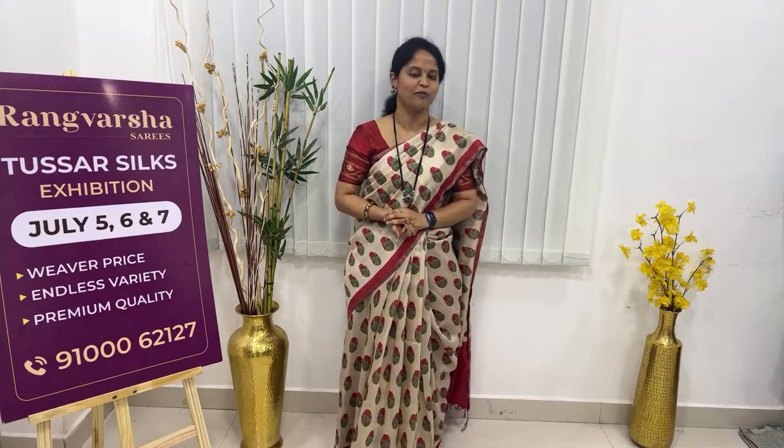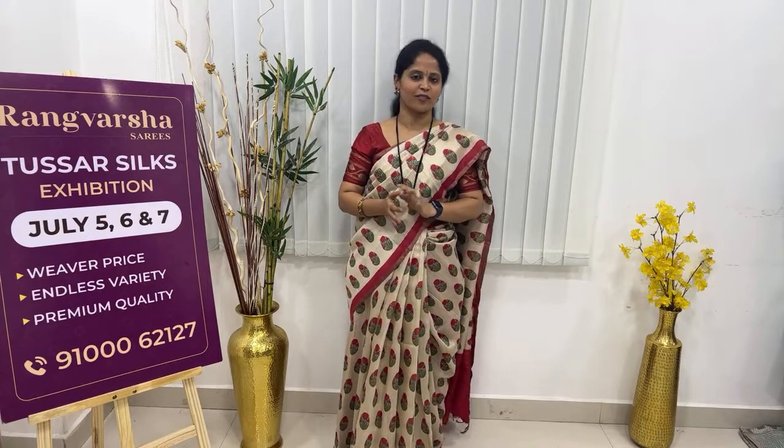And today's live is all about Moonga Tussar Silk Sarees, a very premium fabric. This Moonga Tussar is known for its comfort, the very good drape which this fabric gives. It's really awesome. The one which I've draped is also a Moonga Tussar fabric. So we're just waiting for some more people to join our live session. Till that, I'll just explain you about Moonga Tussar fabric.